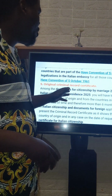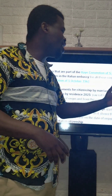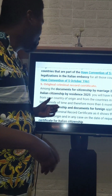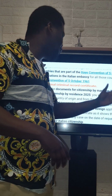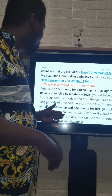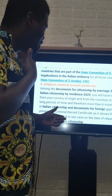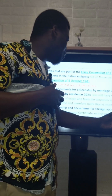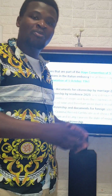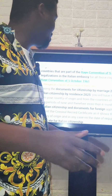Now, it says among the documents for citizenship by marriage 2025, as for the request for Italian citizenship by residence, you will have to obtain a criminal record from your country of origin and from the country in which you have lived for a long period of time, therefore more than 6 months of residence. It is mandatory to present the criminal record certificate as it shows the lack of crimes in the country of origin, and in any case, on the date of request. This will help them to know if you have any criminal case in your country of origin or here in Italy, as the case may be.